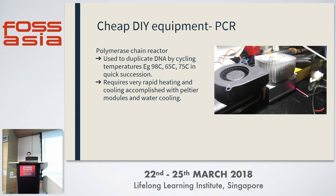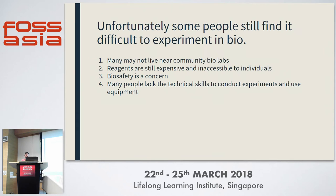We also have things like PCR. So PCR is basically a machine to duplicate your DNA. It sounds very fancy, but it basically cycles the temperature in rapid succession, high and low. So it's something that you can really easily do with auxiliary modules, Arduinos, things like that.